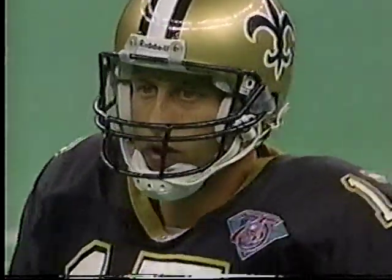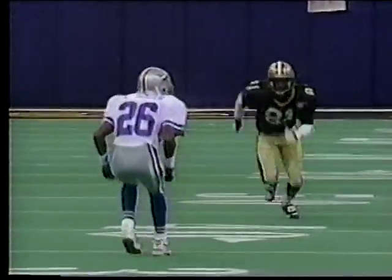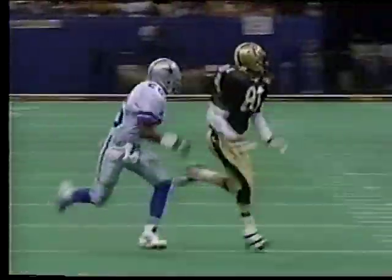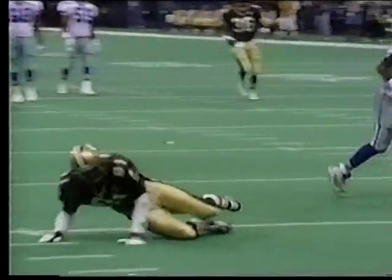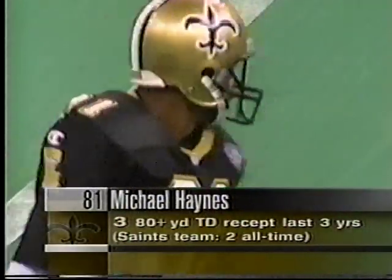Haynes, the deep threat that Jim Mora has literally never had in New Orleans. Michael Haynes has got the speed. I feel like they've got to use him three or four times a game, if for no other reason, to scare the defense. Smith makes the turn. Haynes is flat out running him. Ball's thrown a little bit behind him. He got a little bit on the shoulder, a little bit on the helmet, but the ball, I believe, was ruled uncatchable. I think that's why it went that way.